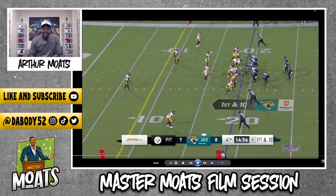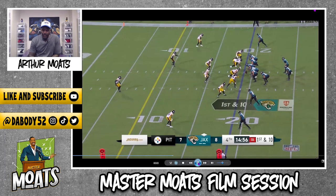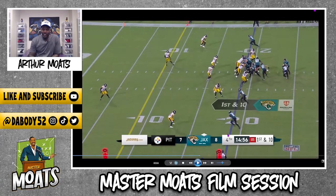This is pre-snap details. Now you see Mark over here communicating. Okay, I like that. But now let's see. He sees two pullers once again, right? You got the guard pulling. Now you got the tight end coming across the formation. He's triggered already. Okay, he's seen this play before.